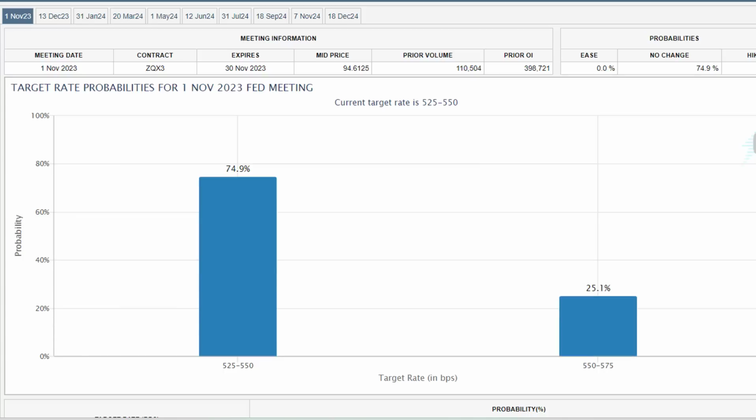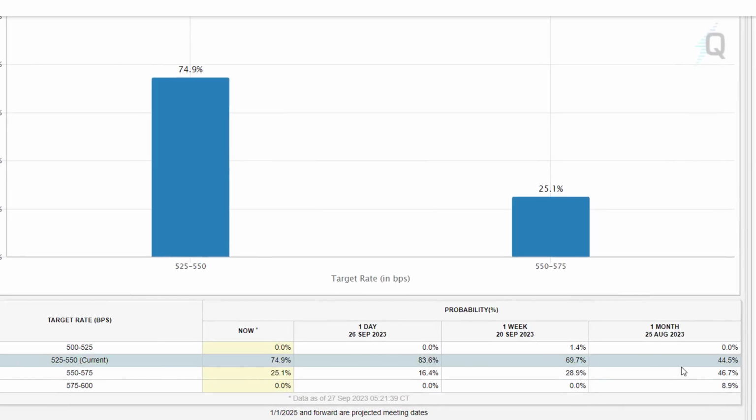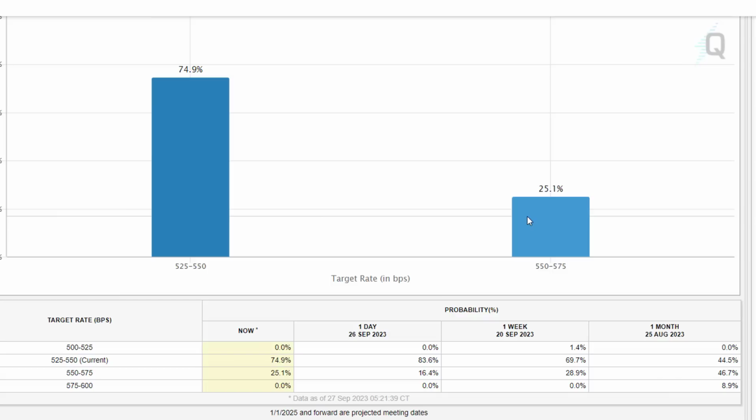Now, I want us to take a look over here. So I want us to just scroll down. A month ago, this number was 46%. 46% of market participants priced in that the Feds were going to hike. A week ago, it dropped down to 28.9%. So again, the market was calling the bluff for the Feds. And then just yesterday, this was at 16.4%. Again, a lot of confidence and conviction that the Federal Reserve was not going to hike when updating monetary policy. But now we're seeing this number actually increase to 25%. So now the futures markets are pricing in a 25% chance that the Fed is going to hike in November.